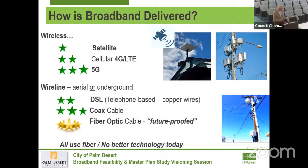On the wireline side, you can have aerial, where you have overhead lines; some call them telephone poles. Aerial wireline, or underground, which is what you have mostly in Palm Desert. DSL is going away; those are the old telephone copper wire systems. Coax cables, many of us have seen those in our homes for years. And then I just brought, for grins and giggles, a piece of plastic pipe called conduit. This is a 2-inch piece of conduit.